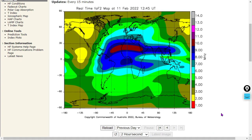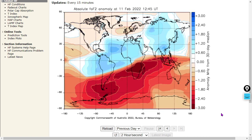So here's the latest image on the ionogram, 12:45 Universal Time. Certainly seeing some anomalies there. Major anomalies there, stretching all the way from the Central African continent all the way down to Antarctica.